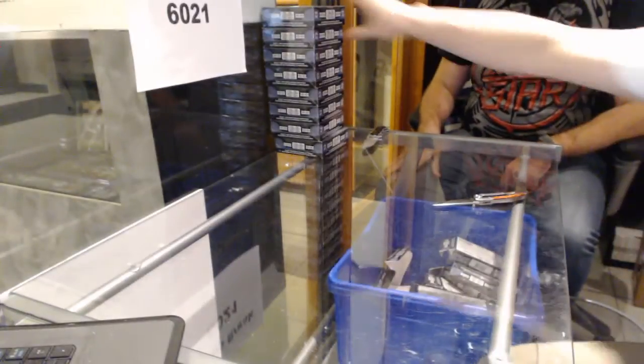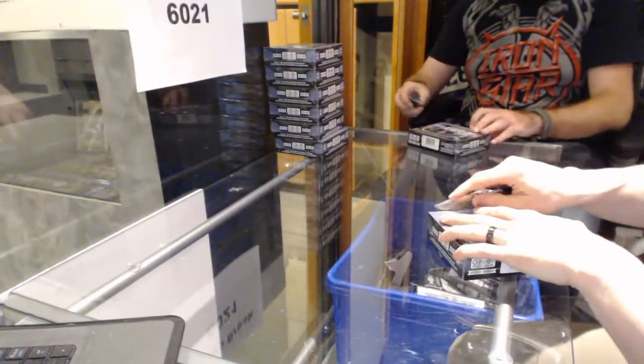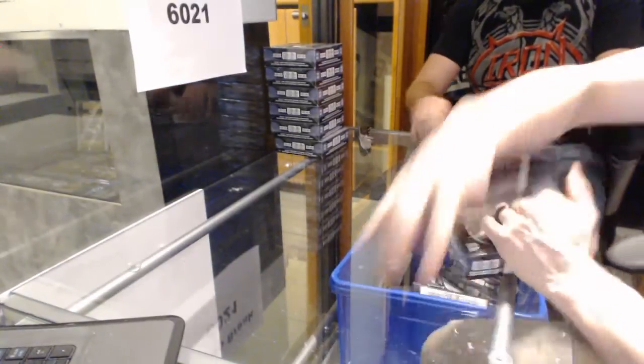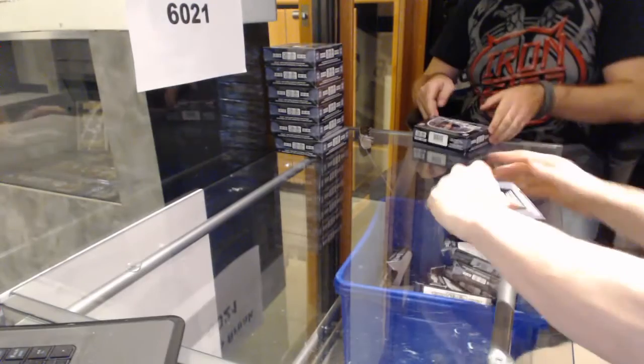CNC group break number 6021-1516, OPG Platinum. Eight box half case break.